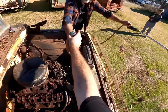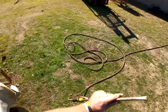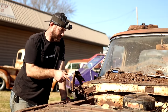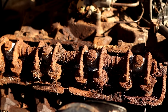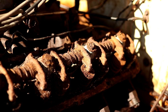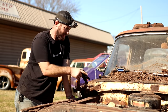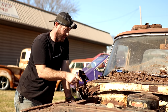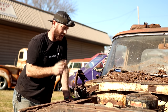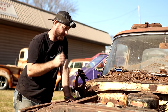Spray that rocker bolts just in case we can get them to break loose, pull those rockers off. So now that we've got these valve covers removed from the truck, this has to be the worst looking valve train I've ever seen in my life. They were packed full of dirt and rust and all kinds of debris. We blew it out the best we could and sprayed down these rocker bolts with some PB Blaster. Hopefully we can get the rockers out of the way, that way when we're trying to turn this over, we're not fighting the valves opening and closing. We're only moving the pistons in the cylinders.